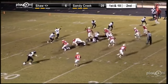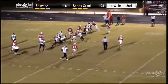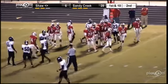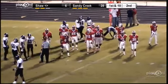Whittlesey going to take the snap, throw a quick one out to Webb, and Webb trying to get some room to run. He's not able to get anywhere as he is tackled quickly.